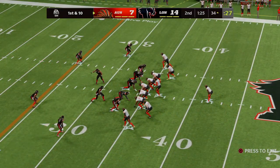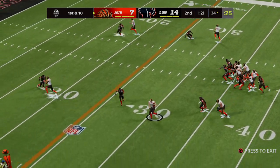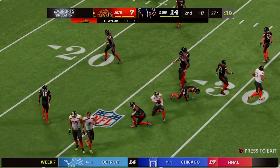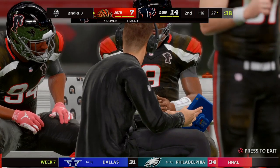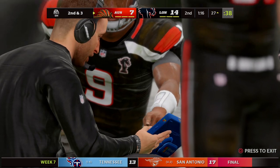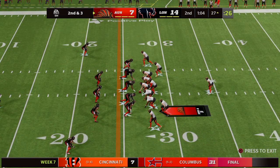From the 34 now, here's 1st and 10. Taylor will throw. Looking left side, and he's got a man. That's Nash. And he's going to get 7 out of this before being taken down at the 27. Nice rhythm throw there on 1st down. He located his tight end, made it a nice, easy pitch and catch. Hoping he can break a tackle or two. Wasn't able to do that there, but still good yardage.